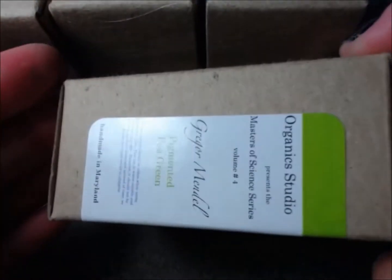A lot of these I had to buy from basically 3 different sources in order to get the collection of samples that I wanted. And then I had the Gregor Mendel from back when I first found out that this color was being discontinued, and the rest of it. But anyway, we'll be right back and we will get to the swatching.